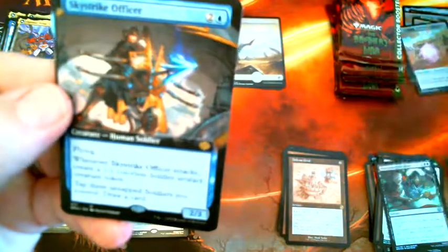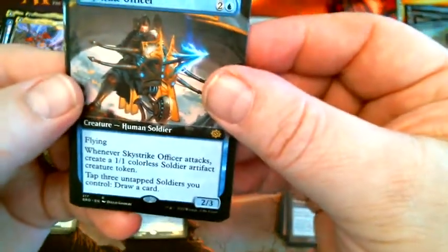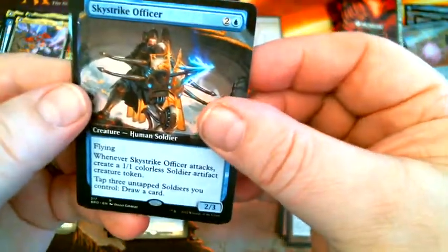Skystrike Officer, full art rare. This is the one every time it attacks, it makes a 1/1 soldier token. And you can tap 3 untapped soldiers and draw a card. It's pretty cool.